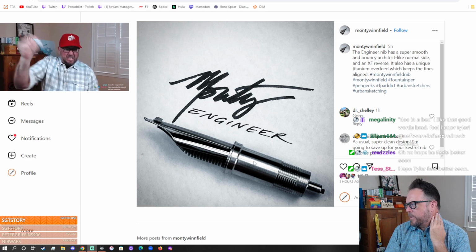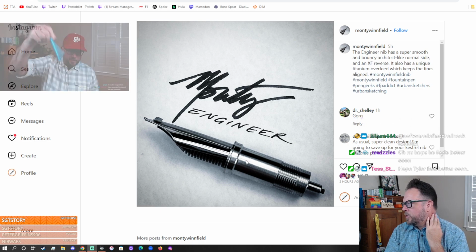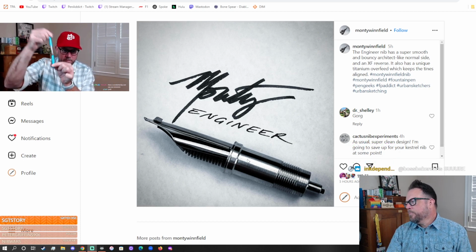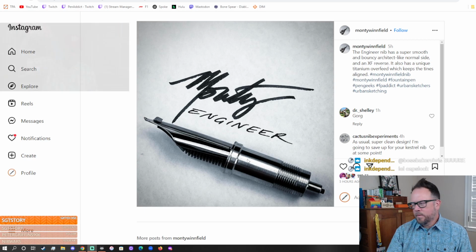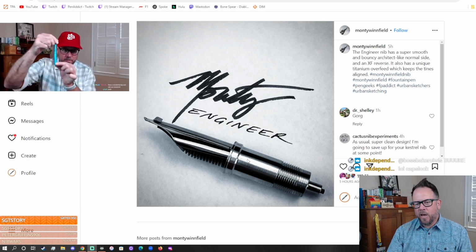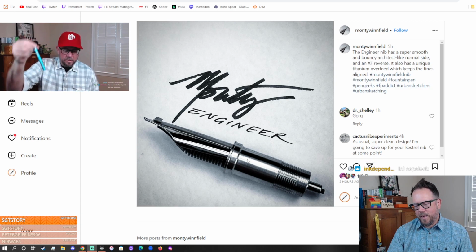So the engineer nib has a super smooth and bouncy architect-like normal side and an extra fine reverse. It also has a unique titanium overfeed, which keeps the tines aligned. Interesting. Would the overfeed really keep the tines aligned? How does an overfeed keep the tines aligned? I'm pretty sure I could unalign the tines, especially if I'm writing on the opposite side.